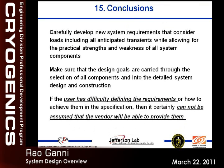So, conclusions. Like I said, carefully develop requirements. You heard what the theory is, what the various drivers are, and what you, as a user, want to pay attention to, and make sure that the design goals are carried through.